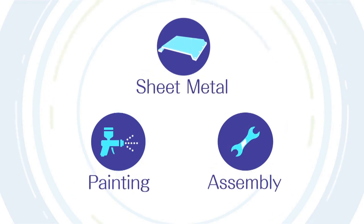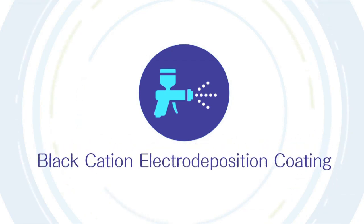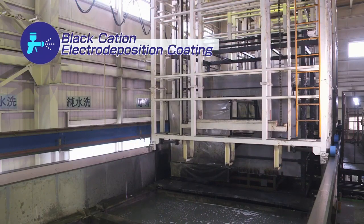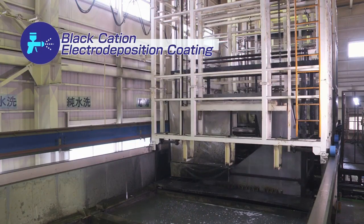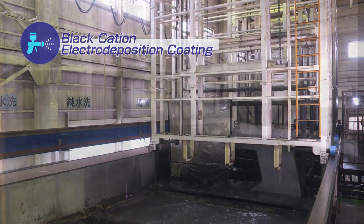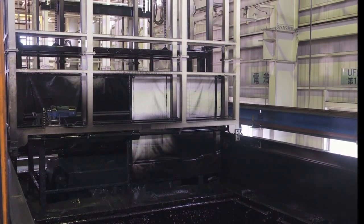Now, on to the painting process. DAIKYO was founded to perform industrial painting, which still remains our core competence. Process includes black and ivory cation electrodeposition coating. The black cation electrodeposition coating facility is equipped with a large-scale bath big enough to fit two small cars at once. It can also coat a product weighing up to 1 ton.